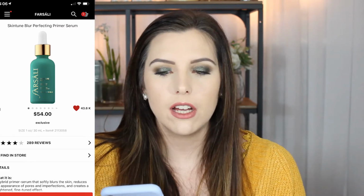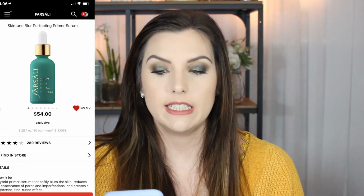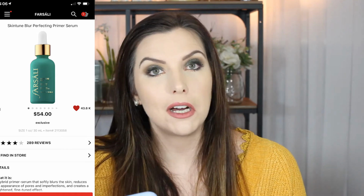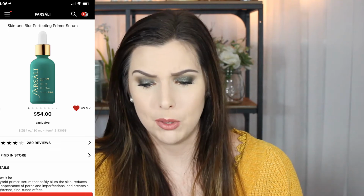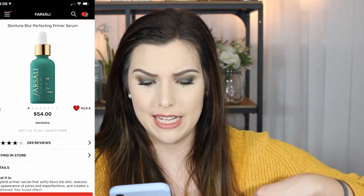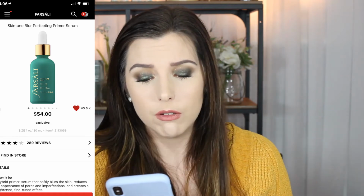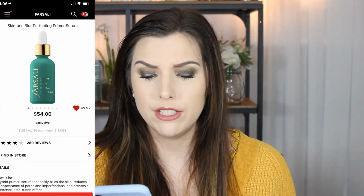Next primer I have in my wish list is the, what is this called? Farsali Skintune Blur Perfecting Primer Serum. That is such a mouthful. This is $54, so a very expensive primer. That's number one why I haven't bought it yet. It says it's a hybrid primer serum that softly blurs the skin, reduces pores and imperfections, creates a bright and fine-tuned effect.